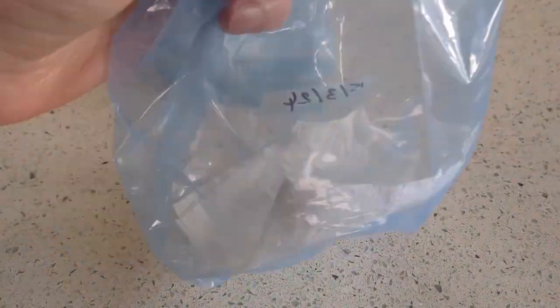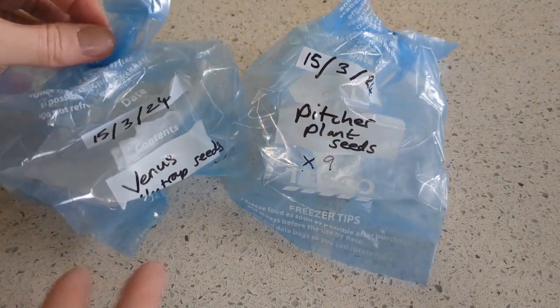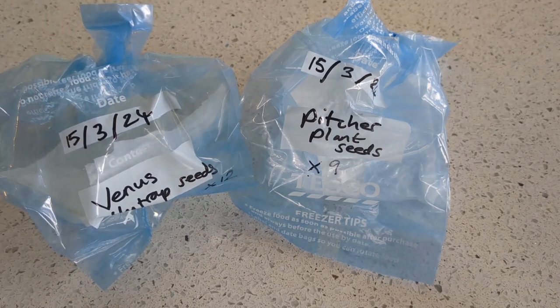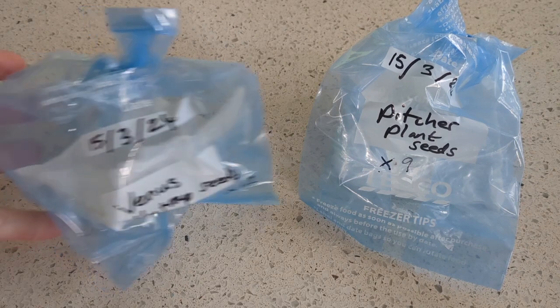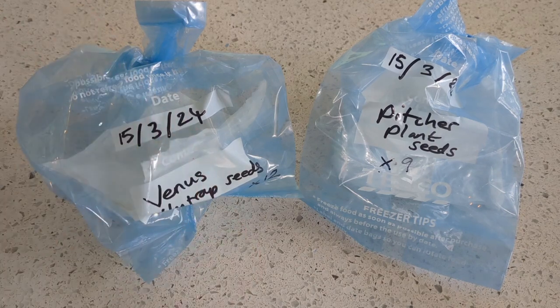Put these in the fridge and check on them in 3 weeks. It does say 3 to 6 weeks, which is obviously quite a big variation in times, but I think we'll probably go with 3 or 4 weeks and then get them out and plant them. So buy seeds for now.